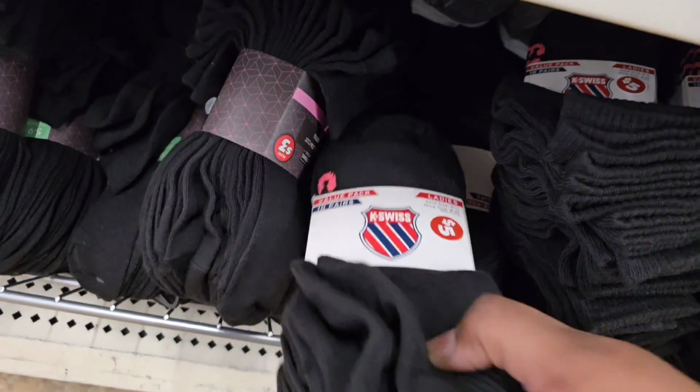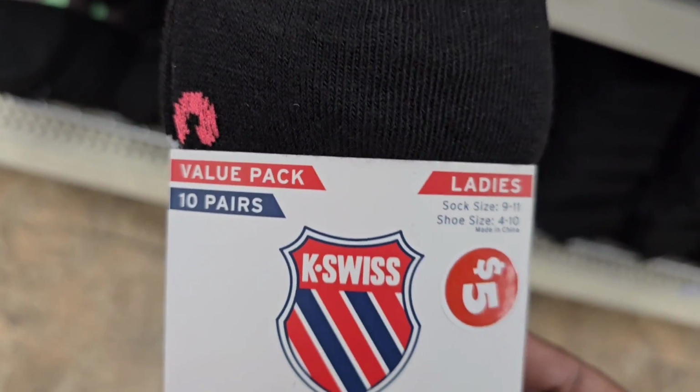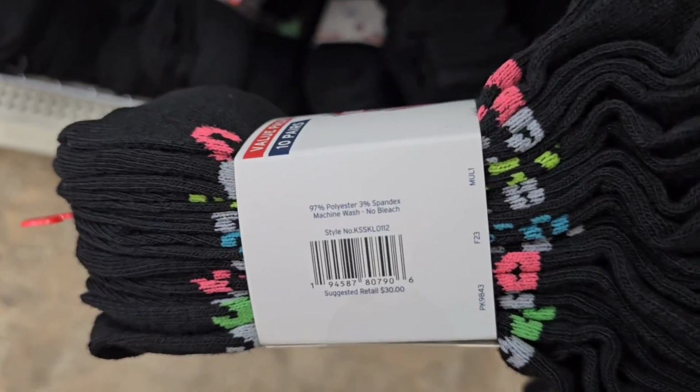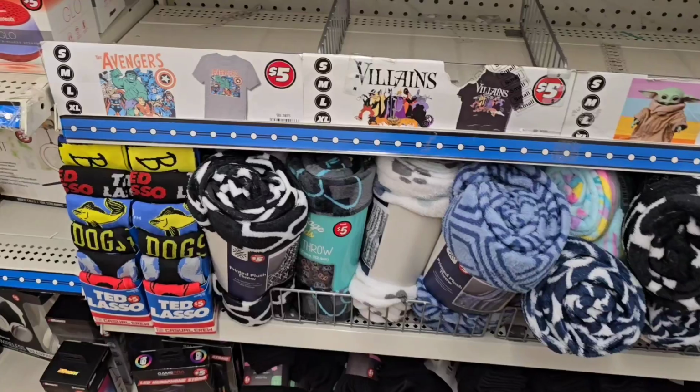I saw some new socks there too. These are the K-Swiss brand. These are $5 and you get 10 pairs of socks. I always think the bundles of socks are really a great deal, especially when you're getting 10 pairs, so be on the lookout for those.